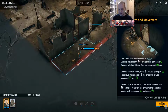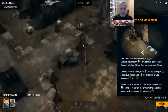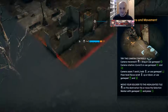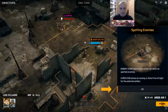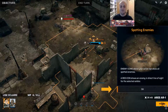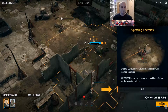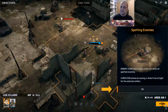So I thought to myself, okay, this is the how to move your guys around tutorial. No problem. Gotta be quick. Let's move. And then it's like, oh, there's an alien. Boom, just like that. We've been introduced to our first alien like that, with all the tension of a kid's birthday party.